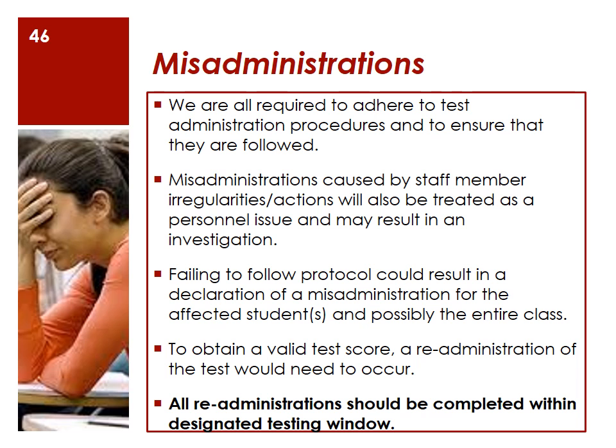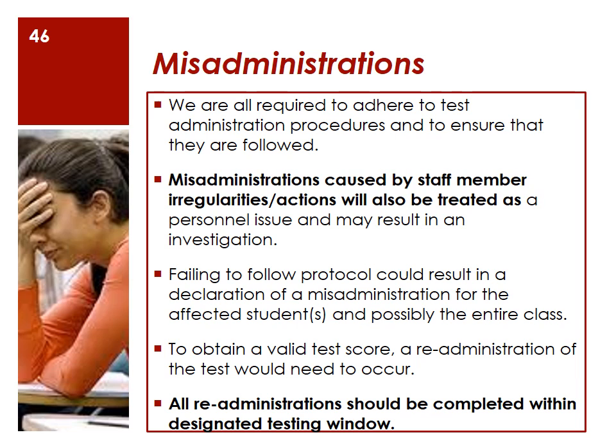When an irregularity is reported and it is apparent that we do not have a valid score for the student or students, we are required to declare a misadministration. In these situations, a student, students, or a class may be required to take another administration of the test with another form. It is also likely that this will flag an investigation by DPI. Trust me, this is not a road you want to go down.